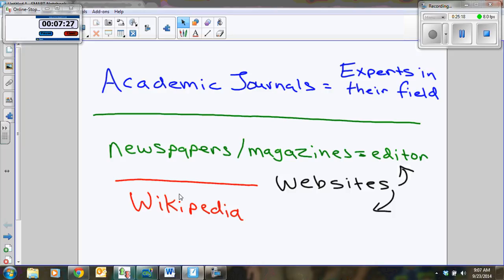They're experts. Second, they have two editors, basically. They have the editor of the journal, but they also have what we call a peer review. In other words, other people who are experts review it first and say, yes, you've done your job right. The science is correct, your facts are straight, you've got a great understanding of what's going on in this field. So by the time it gets published in that academic journal, you can pretty much trust that it's accurate information. And you don't have to do that fact checking.